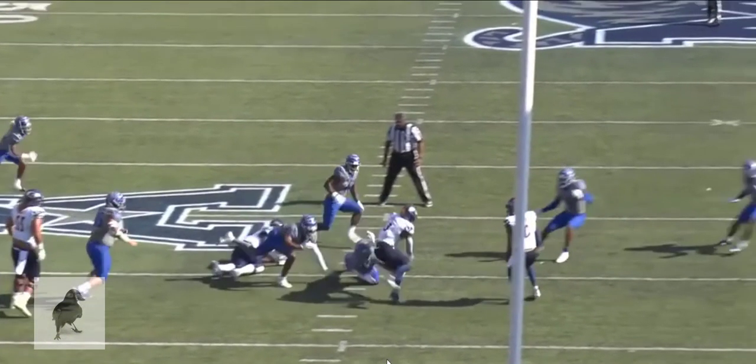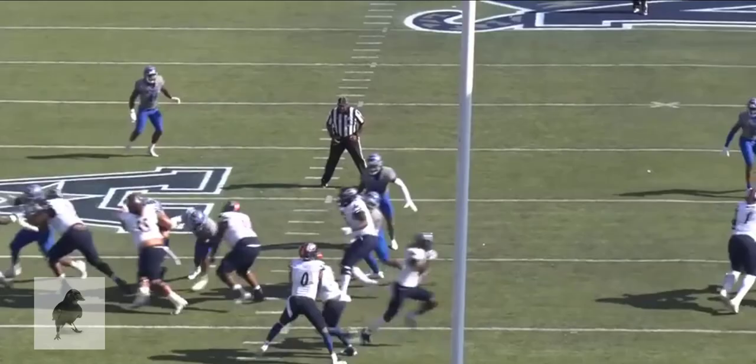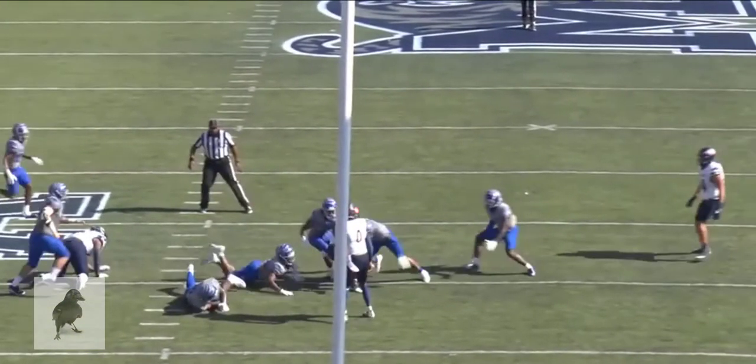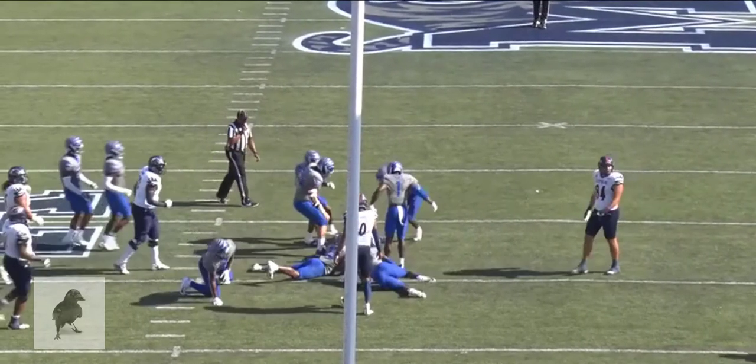Gets outside this defender. See how he tries to keep his feet up and kick them up. Maybe he doesn't kick them too high, but he does a good job of being able to avoid this linebacker, get downhill, squeeze between two defensive backs, and get some extra yardage here.